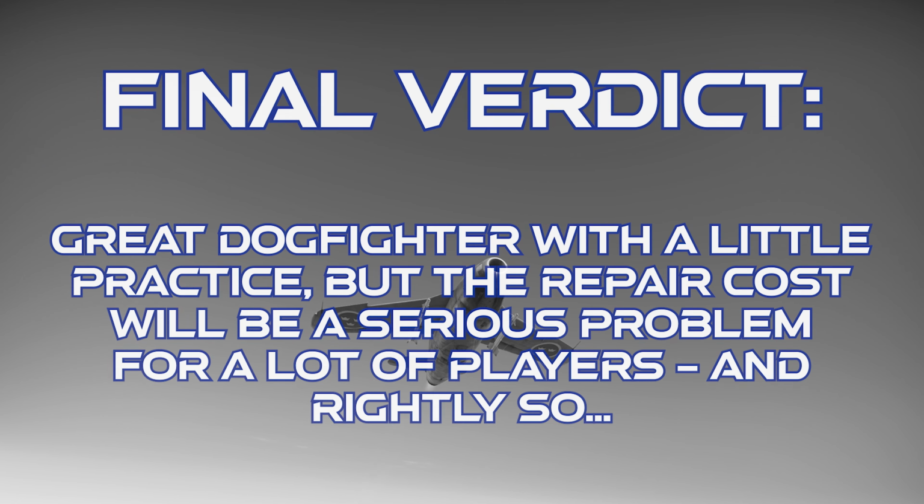The final verdict on the J-29F is that this plane has the potential to be a great dogfighter if you practice with it, but the absurd repair cost is going to scare off a lot of players, especially considering how easy it is to get slapped around in an unlucky up tier. It's effective and fun, but the fun is expensive.